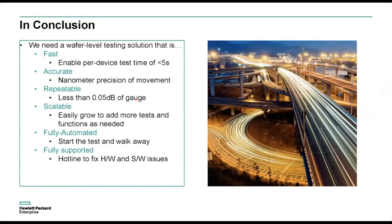And so I put some numbers behind it, right? So it needs to be fast, less than 5 seconds per device, ideally 2 to 3 seconds. It needs to be accurate. You need to have ideally 1 nanometer or better precision of your movement. You need to have repeatable measurements, so less than 500ths of a dB gauge repeatability, so that if you align, move, come back to it, you get the same result.